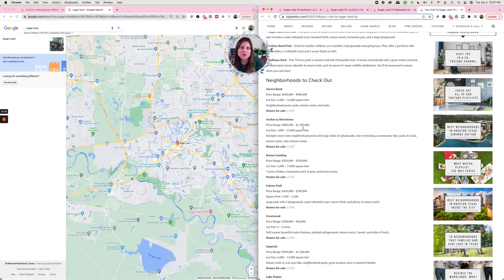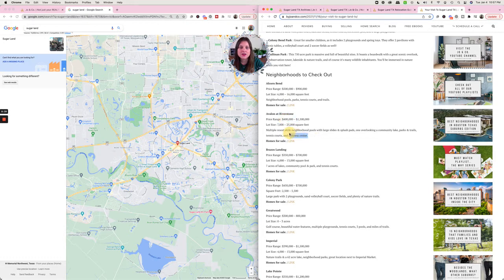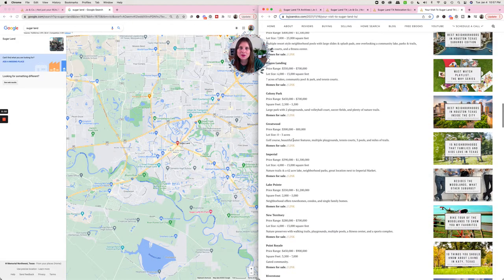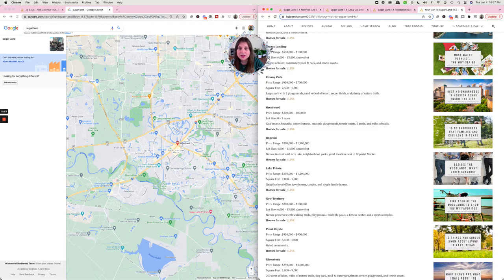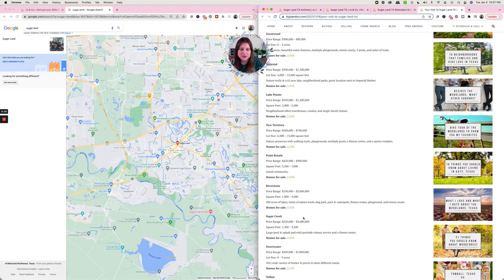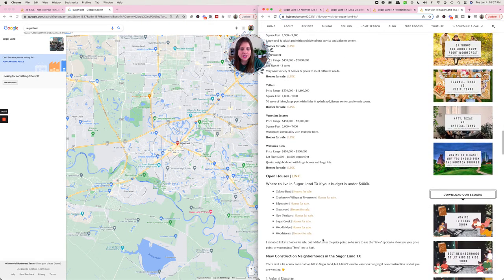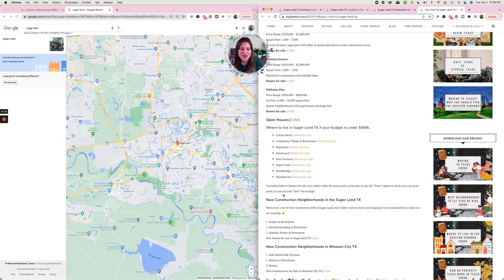So then you have Avalon at Riverstone, or I just call it Riverstone. You are going to get a really good price range in here. This neighborhood is really master planned. Tons of swimming pools, splash pads, and even one that overlooks a community lake, parks, trails, tennis courts, and fitness center. Brazos Landing, Colony Park, Greatwood, I love Greatwood, Imperial, Lake Point, New Territory is awesome, Point Royale, Riverstone again, Sugar Creek, Sweetwater, Telfair, Venetian Estates, Williams Glen. So here are those buttons to open houses. So they are individually on the list, so you technically don't have to do all that searching, but that is there, and you can modify these lists for your price point.